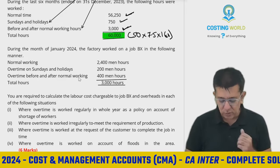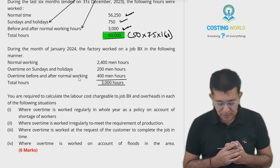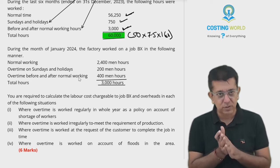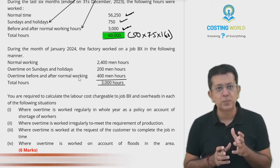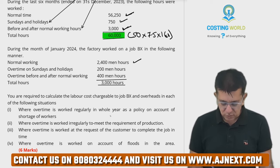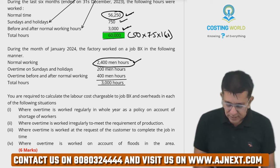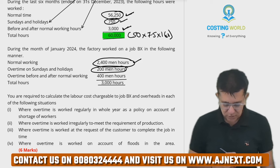During the month of Jan 2024, the factory worked on a job BX in the following manner. So there was one job called BX. On that, how much time was spent? Normal working hours were 2400. Obviously, this figure is part of this. Overtime on Sundays and holidays, obviously, this is part of this.